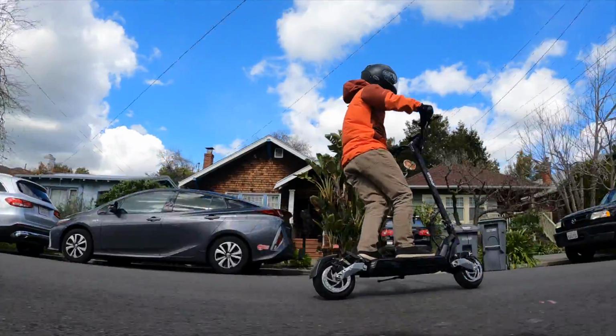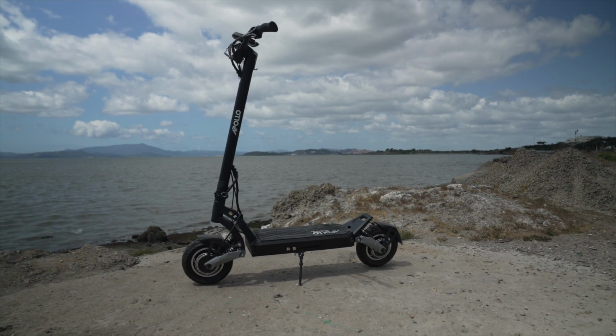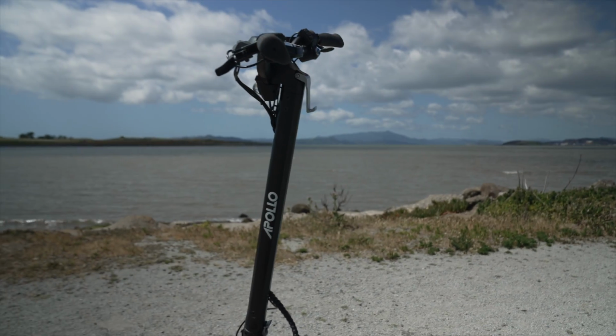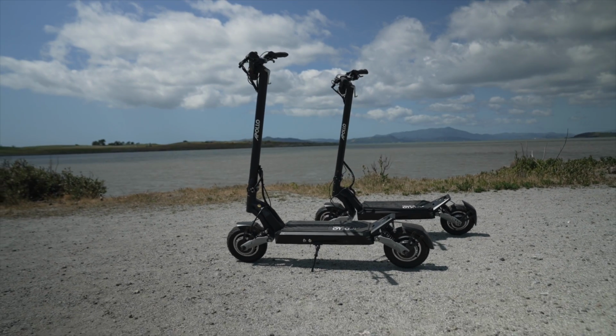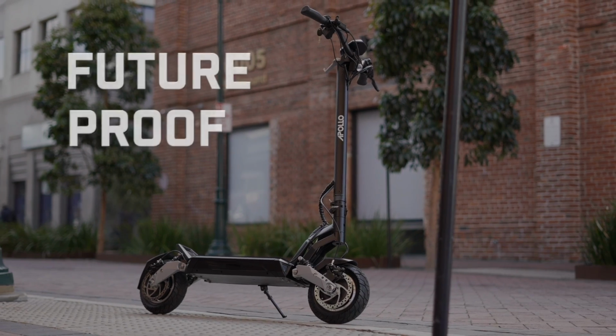After more than 1,000 miles of testing and daily use, the ergonomics and ride quality of the Phantom V2 still make it an ESG office favorite. This is the only scooter we've ever seen that's upgradable from first generation to second, and soon from first generation all the way to V3, making it by far the world's most future-proof scooter.